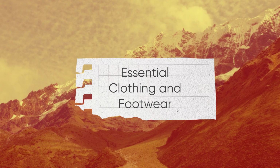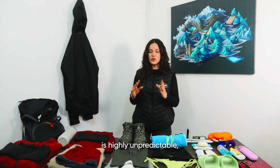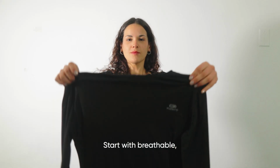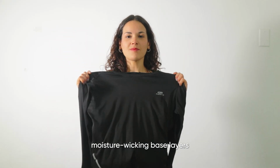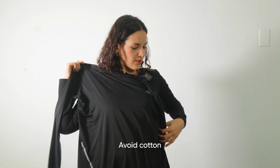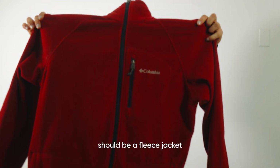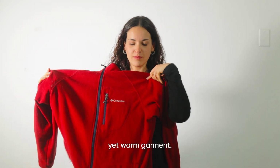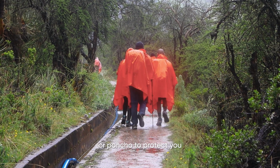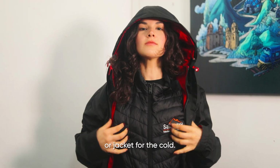Essential clothing and footwear. The weather on the Salkantay Trek is highly unpredictable, so you must dress with different layers. Start with breathable and moisture-wicking base layers, made of synthetic materials. Avoid cotton, as it retains a lot of humidity. The second layer should be a fleece jacket or another lightweight yet warm garment. Then, add a waterproof jacket or poncho to protect you against the wind and rain. Finally, bring a thick coat or jacket for the cold.